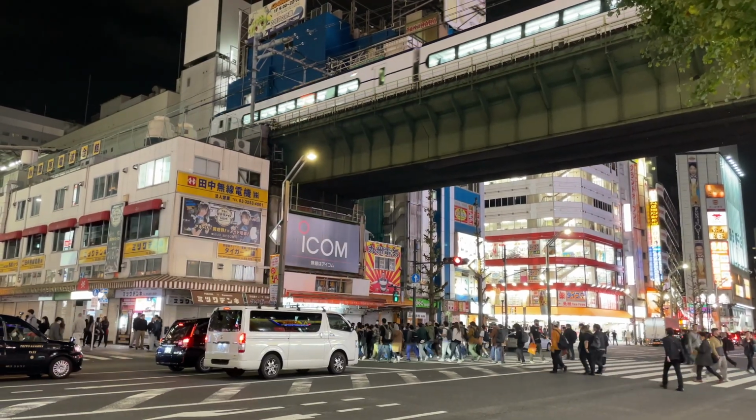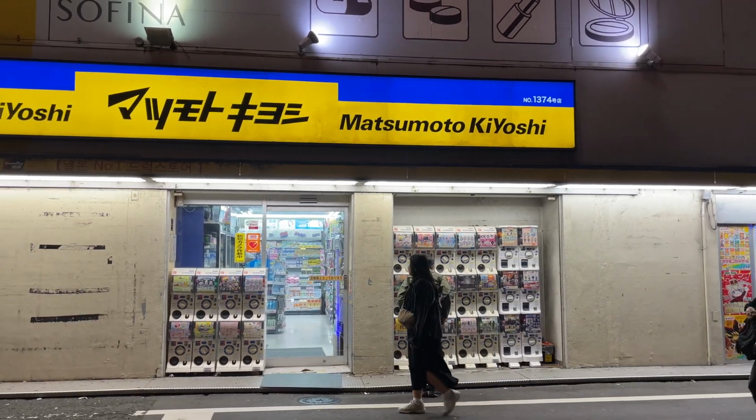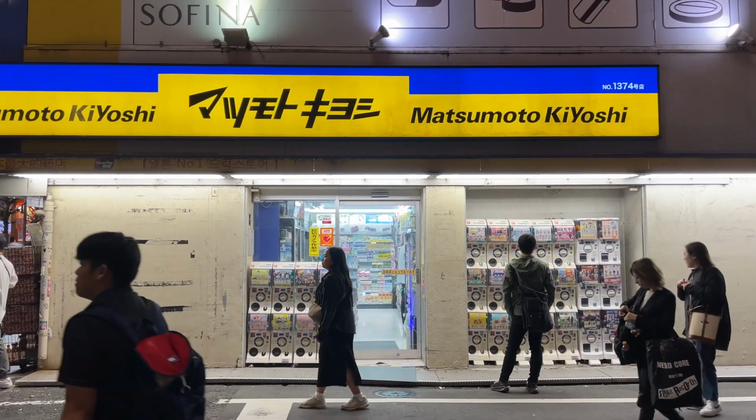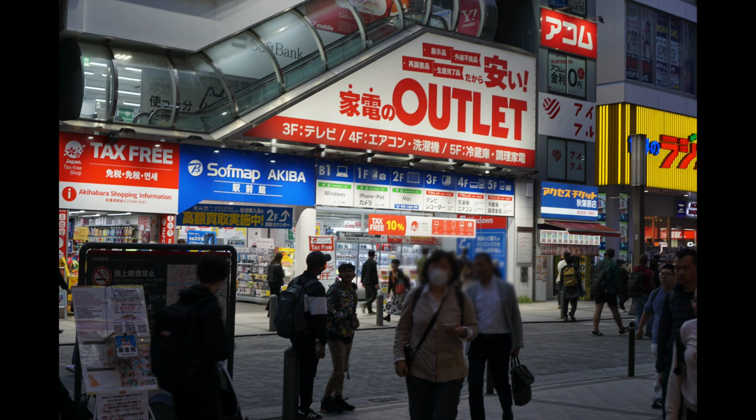Akihabara is kind of over the top, but it might be my favorite district, at least as a tourist. The shopping and nostalgia is non-stop, and all the lights and neon signs are just fun to wander through.